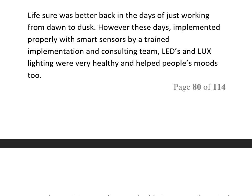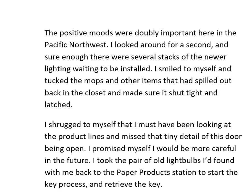Life sure was better back in the old days of just working from dawn to dusk. However, these days, implemented properly with smart sensors by a trained implementation and consulting team, LEDs and Lux lighting were very healthy and helped people's moods too. The positive moods were doubly important here in the Pacific Northwest.